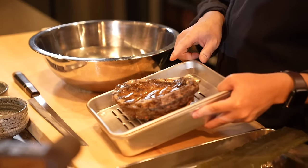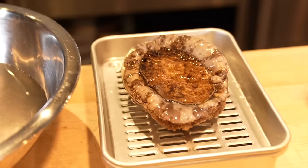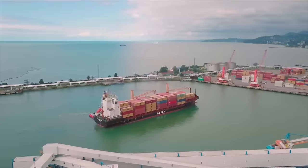Wow, it's from Japan. Biggest abalone I ever seen. Yeah, that's the biggest abalone ever seen. So big. And this is the main component of the dish. And to get an abalone this size and of this quality, it had to be imported straight from Japan.